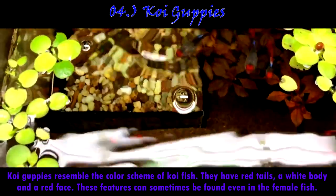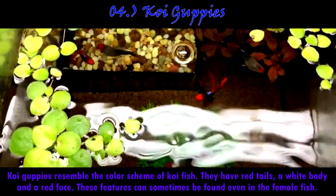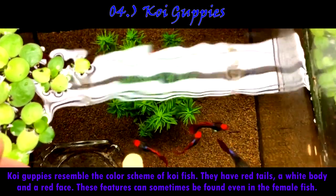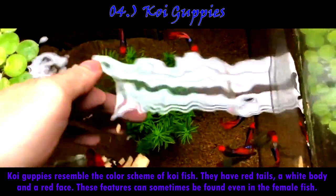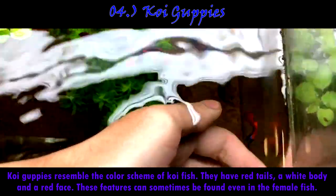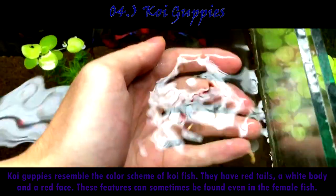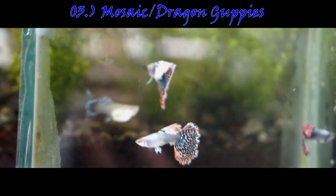And now let's go down to the top 3. These guppy varieties fall into the top 3 because, of all the guppies distributed throughout the world, these guppies are the most common and capture the eyes of the most guppy hobbyists. So let's go to number 3.